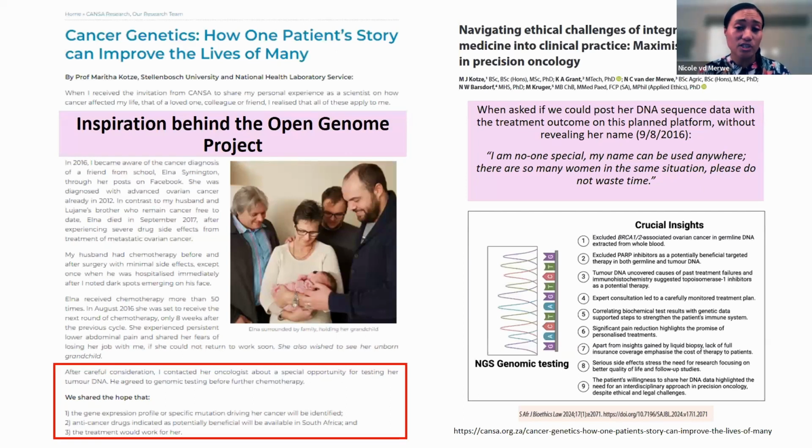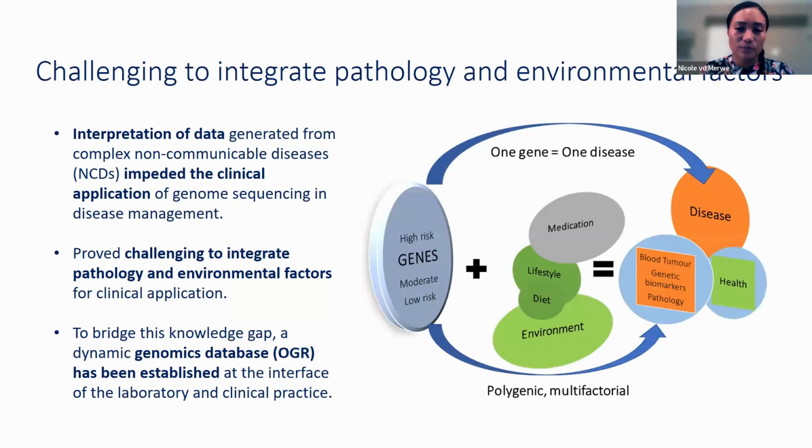Now, when this tumor test was done, we found crucial insights into Elna's case. There were a number of things that we learned through her journey. She had a number of treatments after that. Some had worked, some had not. But this was all part of the journey and the experience, and having that collaboration with her clinician, and integrating previous information with current sources of information that could help us in giving her the best management at the time.